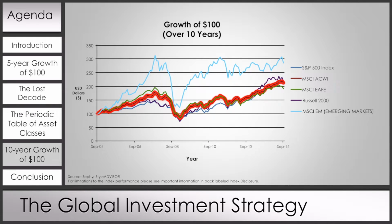But perhaps more interesting is the red line, which depicts the index showing the global mix of U.S., international developed, and emerging market stocks. You might have noted that it was around the middle during the five-year period, and is there again in the 10. That's of course because it represents a mix of most of the other indexes we are showing here.